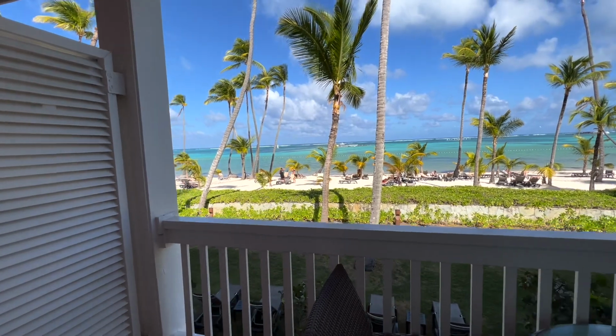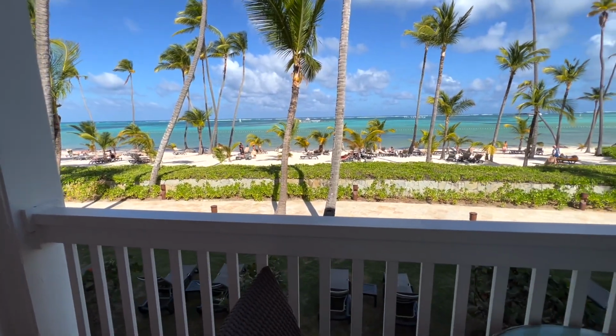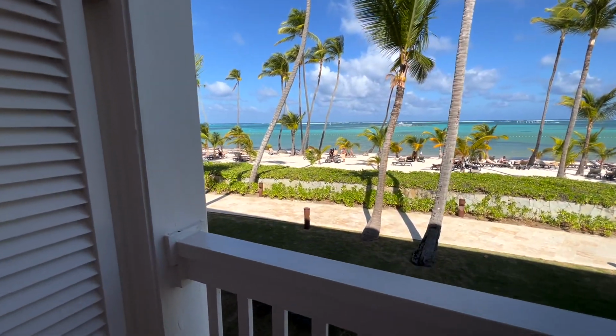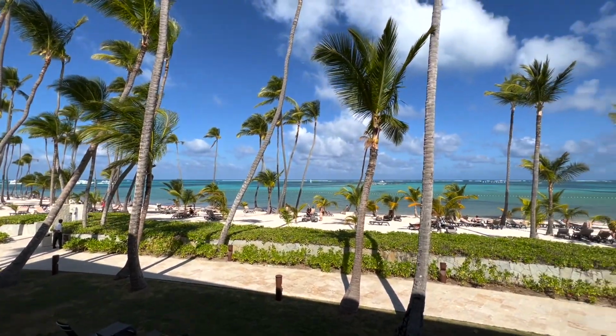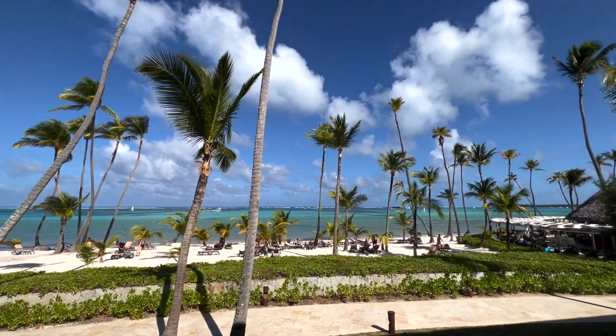This is what the view looks like if you get a premium room facing the beach. And honestly, this was pretty, but I thought our view was just as nice as well, so to each their own.